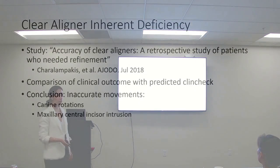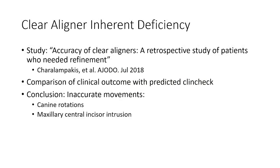Anyway, there are some inherent deficiencies to every tool we have. Aligners are just a tool. There's nothing magical about them. It's a piece of plastic. You just have to know what it's good at doing and what it's not good at doing.